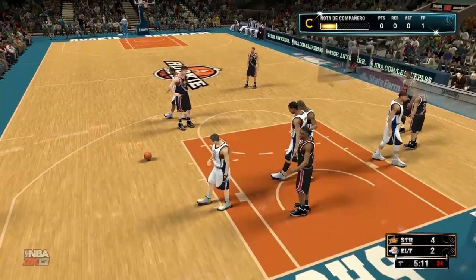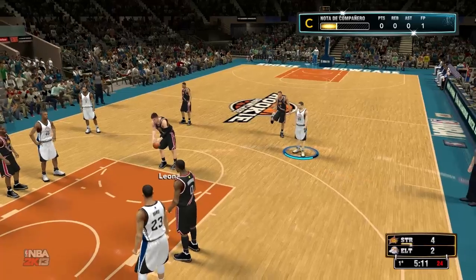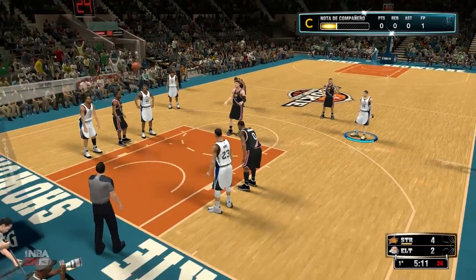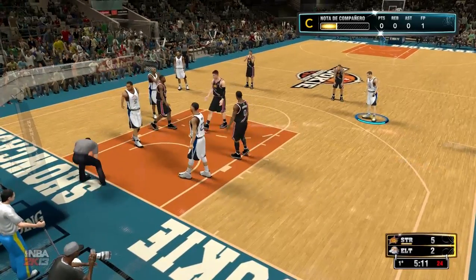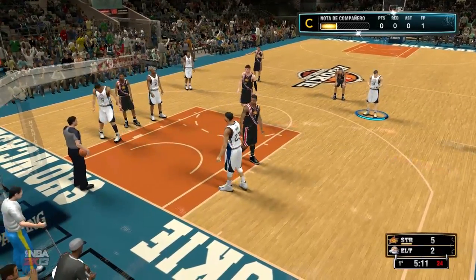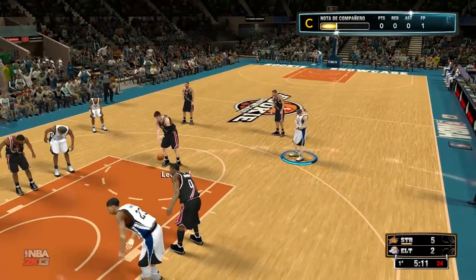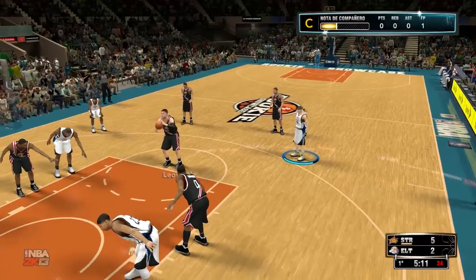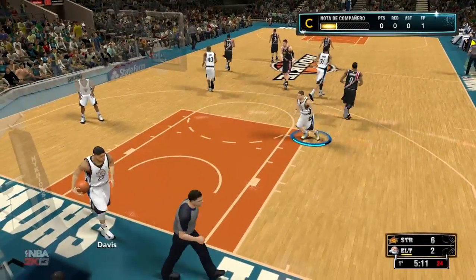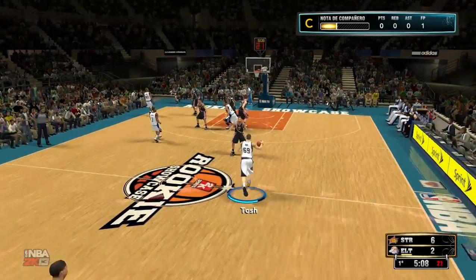Well, at least the defender got his money's worth on that one. Yep, that was an easy whistle for the official. The Stars shooting their first free throws of the game. First free throw is good. And he makes both free throws. The Elites trail by 4.